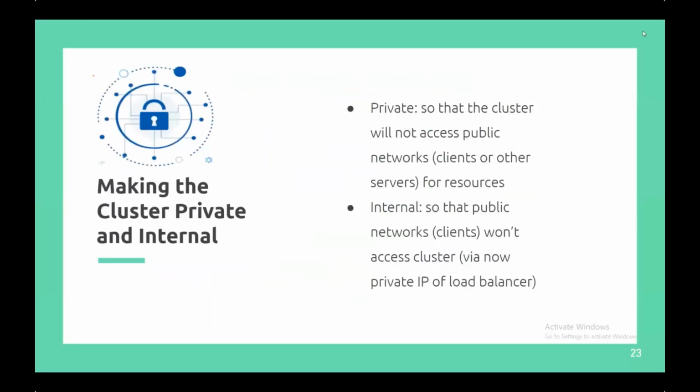Because the version of Cloud Run that we are using, called Cloud Run for Anthos, is less secure than the ideal version, which is called Cloud Run Fully Managed, we decided to take some manual security measures to make up for that security loss. The first is making the cluster, the collection of servers that we are implementing our service on, private. That means that the cluster will not access resources from public networks, which might compromise its own security. We also made the cluster internal, which means the opposite: public clients will not be able to access the cluster because its IP is now private. And the cluster's IP is basically the IP of its load balancer, the entity that balances processing among the servers of the cluster.